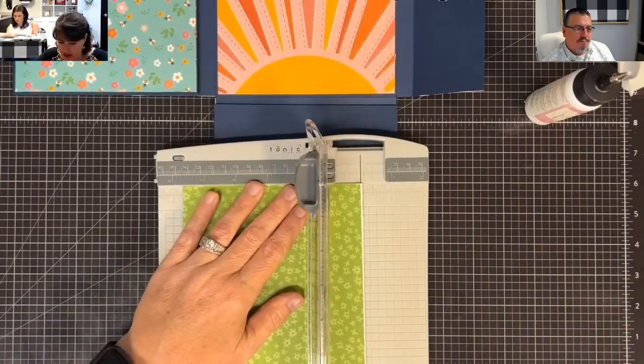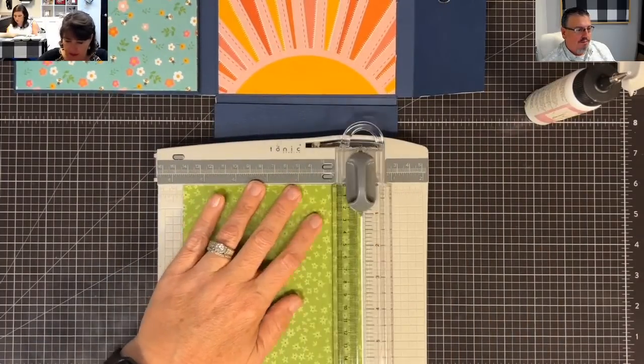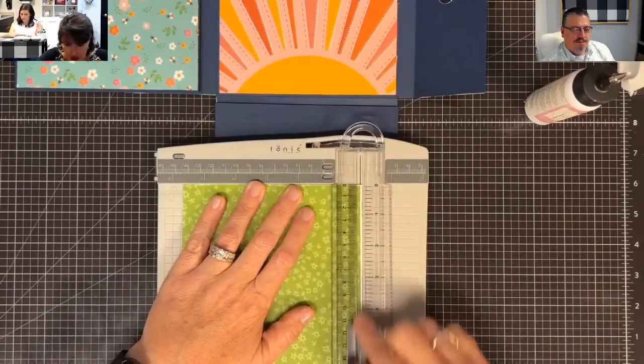Got a little white edge left on this one.